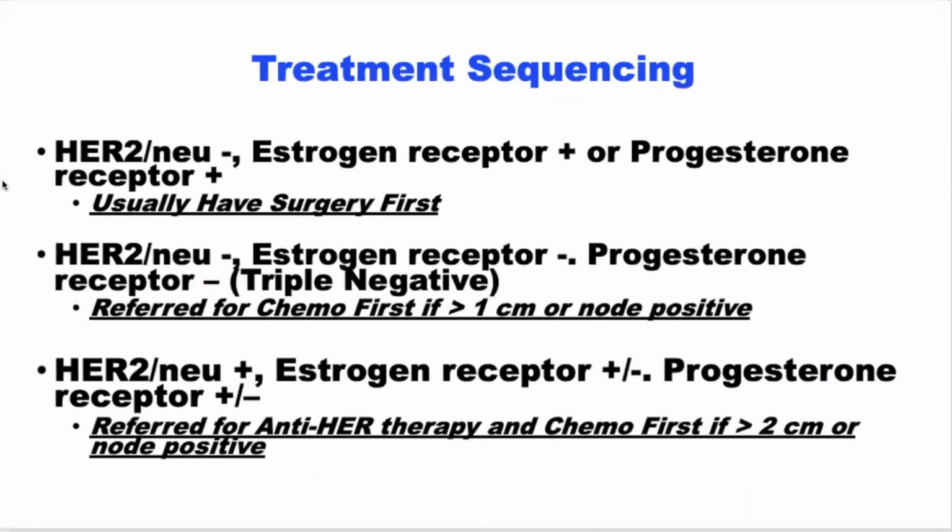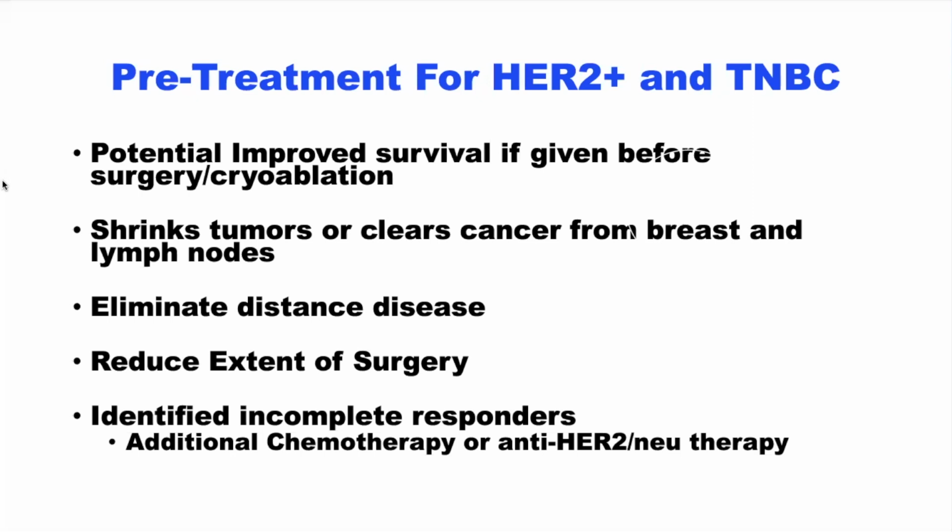I reviewed the sequence of treatment previously. I'll just emphasize the point again, that if it's triple negative or HER2 positive, then in addition to getting chemotherapy, or anti-HER2 therapy in most cases, it's best to give those treatments up front before cryoablation or before surgery, because outcomes, survival rates, are better in that setting. I'm going to focus for the moment on HER2-positive breast cancer because it's really important, and triple negative. The reason for pretreatment is that we can improve survival.